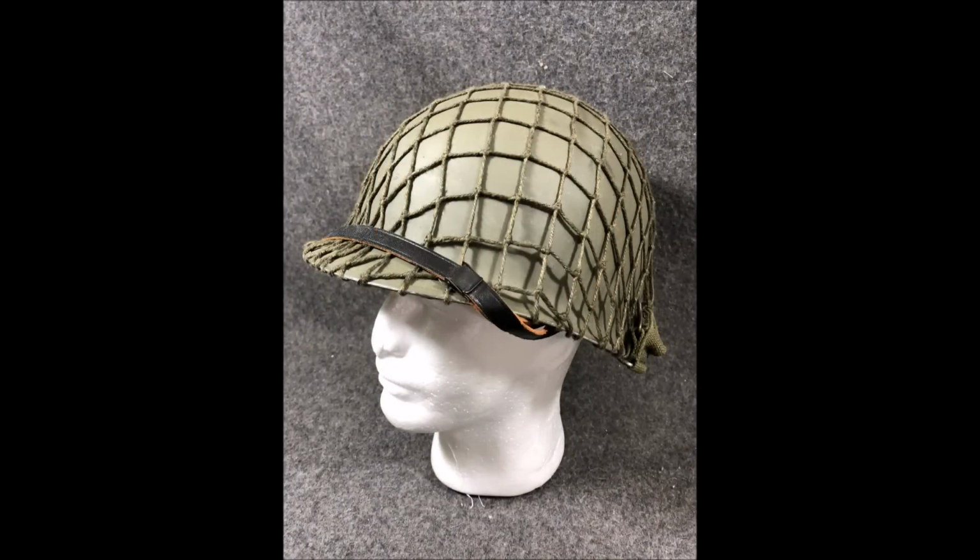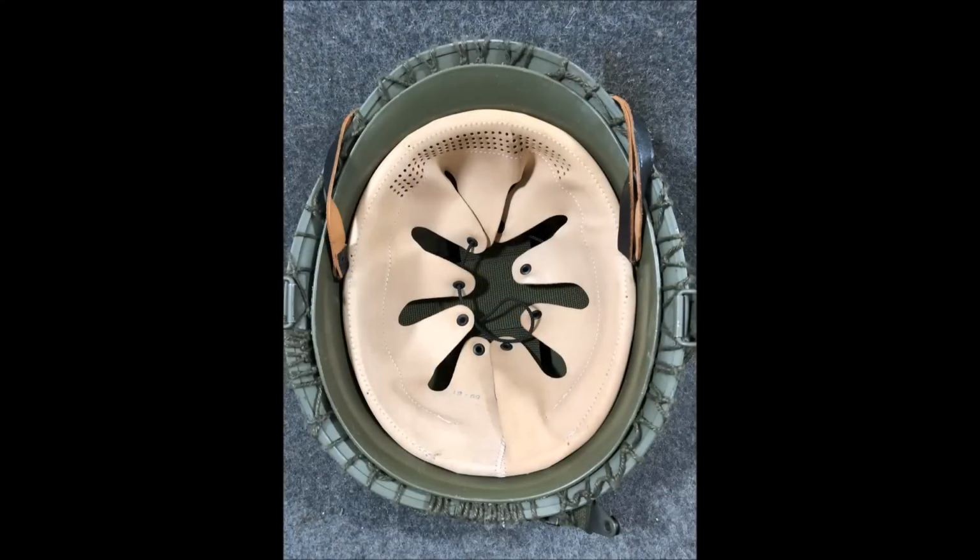Here's the Austrian M1975 helmet. Same kind of shell and everything, but more Austrian liner style like that, you can see. Very cool. This one's almost unissued in my size.